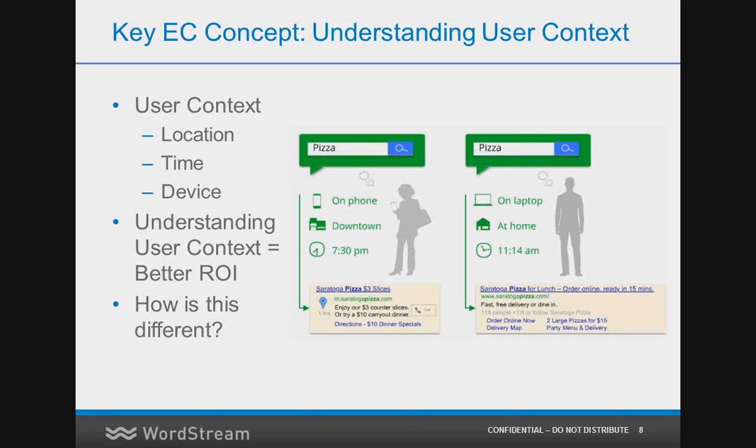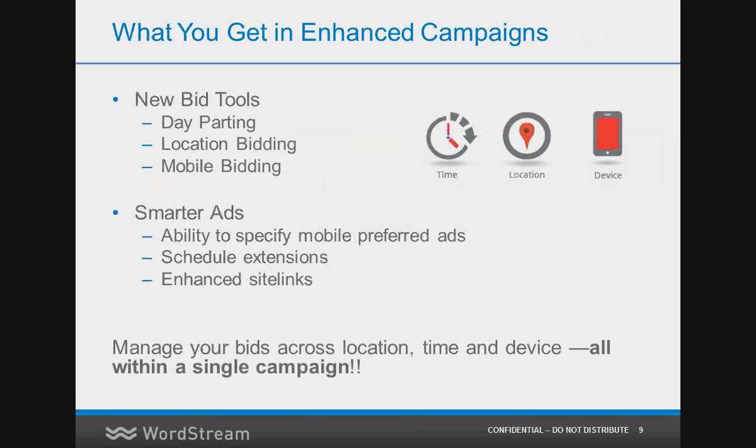And so I think you'll see in my presentation today that these new enhanced campaign features fix a lot of these challenges in a very interesting way, while laying a solid foundation for the next generation of innovations in paid search. And so that's a really important concept around user context. And now let's get into the details of enhanced campaigns.